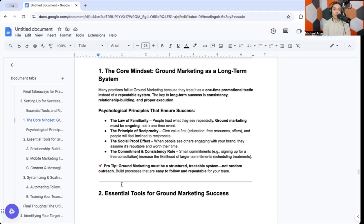Here's a pro tip. Ground marketing must be a structured, trackable system, not random outreach. As soon as it starts feeling random, something is out of place. It has to be trackable and it has to be structured always. So that's why I say throw that mindset away where you're like, I'm going to go out and ground market. We're in a busy shopping strip and there's a bunch of stuff and I'm just going to go out there and hand out my cards and give donuts. And no, that's not trackable. That's not even a system. That's not structured. You're just going out there and handing out treats. I mean, you could do that if you want, and it might work here and there, but it's not a system. Build processes that are easy to follow and repeatable for your team.